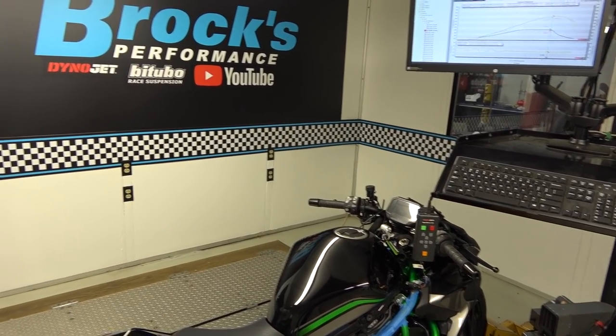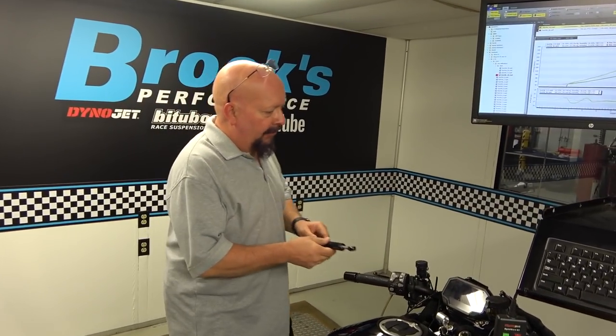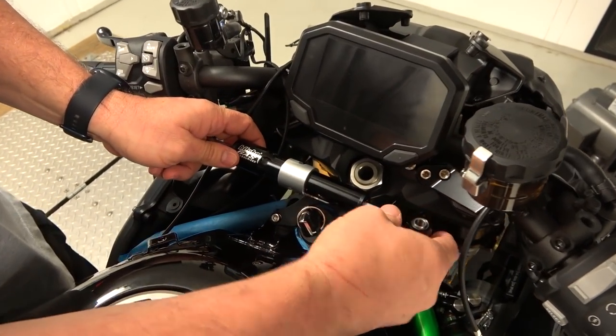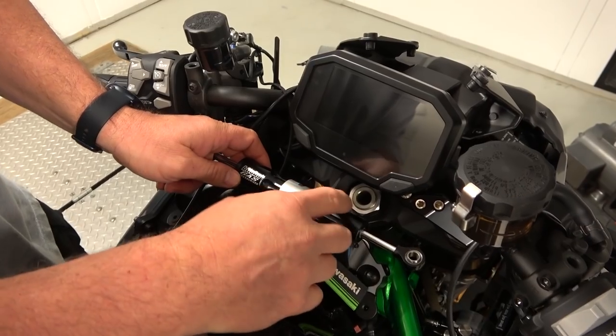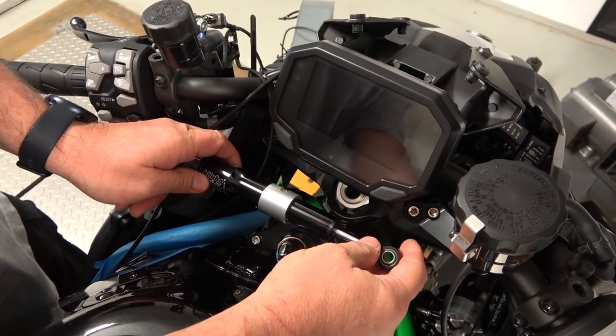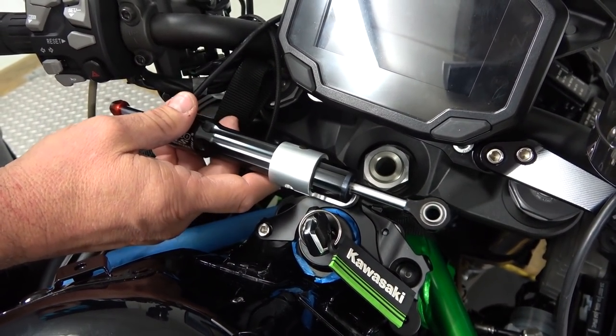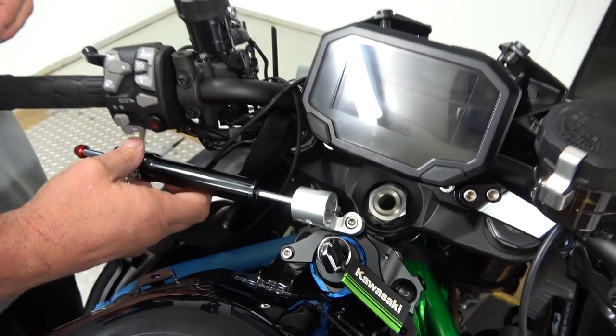We are working with our friends at Bitubo, and we will have a very nice, now ignore this stuff up here, we had to pull most of the parts off of them to get modified or changed. But we will have a very nice steering damper for the ZH2 soon. We're making a couple different changes to it, but it's going to be a Bitubo, a real high quality unit. When you go over to Europe, it's Öhlins or Bitubo. You know, here in the United States, it's what the hell's a Bitubo? But we're going to change that.